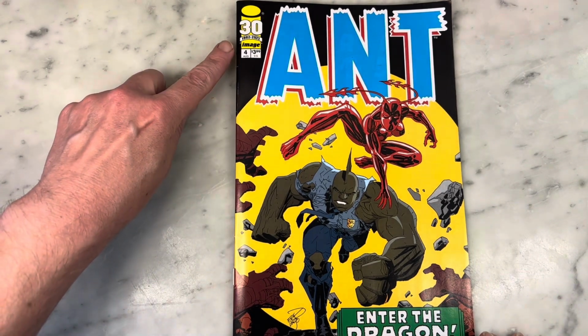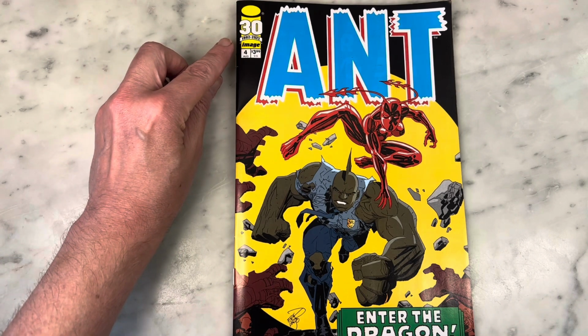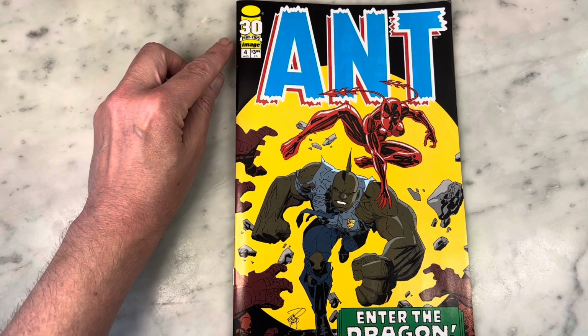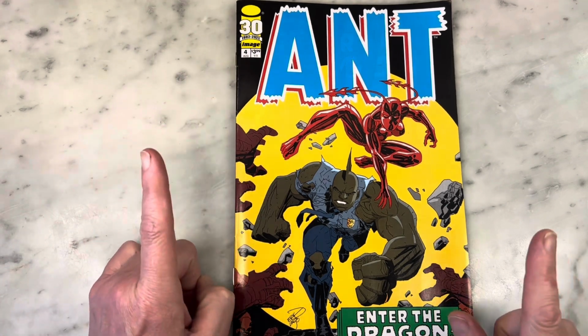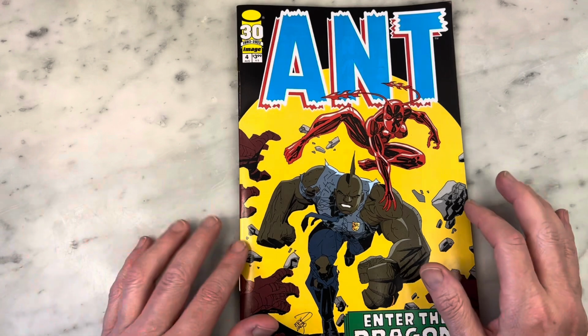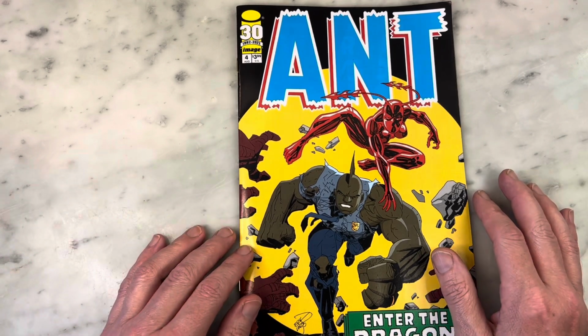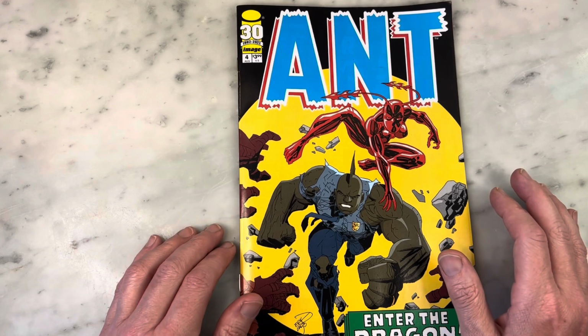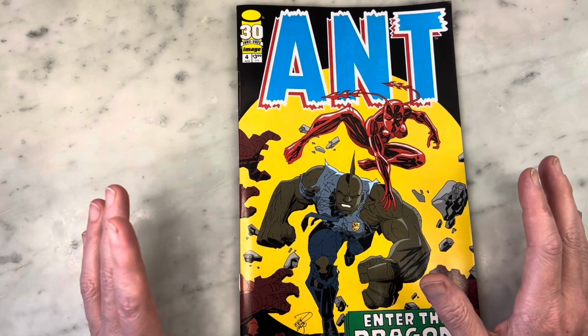Notice the iconic Image logo here. It's Image's 30th anniversary. Can you believe it? 30 years of Image Comics. That's pretty freaking amazing. And they said it wouldn't last. Well, I don't know if they said that or not, but Image was definitely groundbreaking at the time and has definitely paid its dues and had many an evolution.